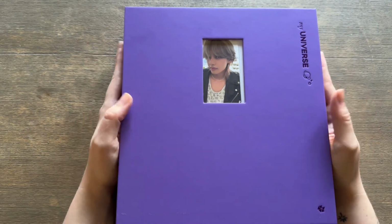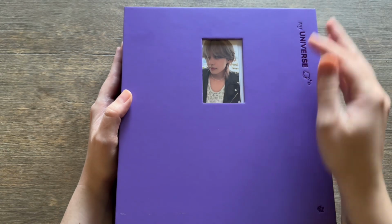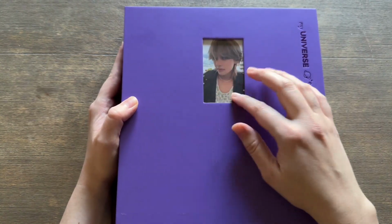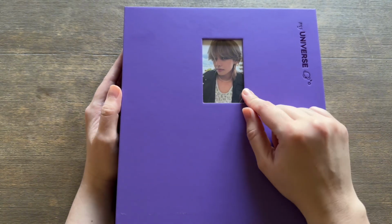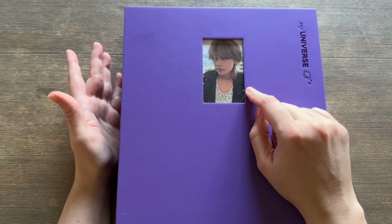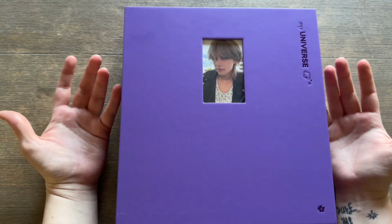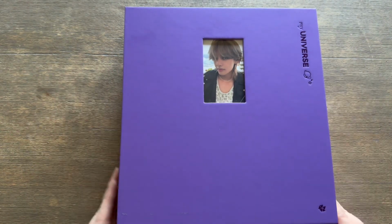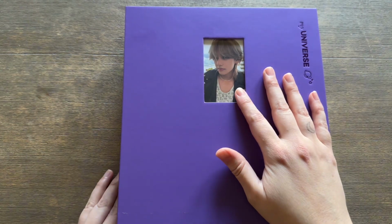So you can see this is my Universe binder. And right now I have Tay in the front. I've kind of decided that whoever's album is most recent goes in front. So since Layover was more recent than The Astronaut, Tay's here. But later when Jin's album comes out, I'll switch it to Jin, or if I get bored, I might switch it before that. But for now, this is totally fine because I absolutely love, love, love this look on Tay.